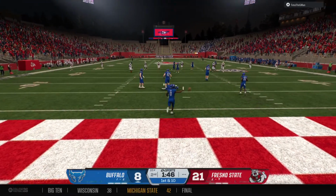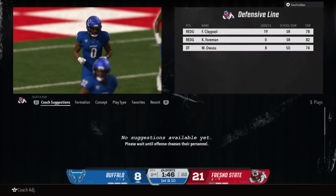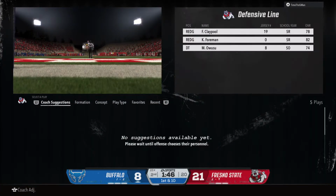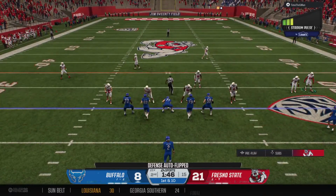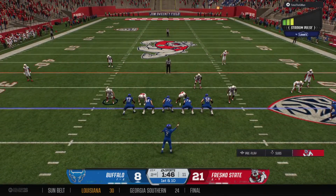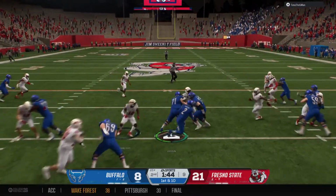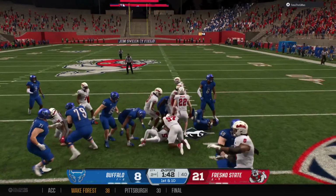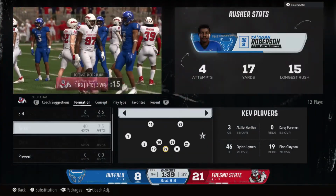And no chance at a return here. They'll start this drive at their own 25. Plenty of time to work, not any time to waste as they take over here in the final 2 minutes of the half. Calls his own number. And I think they'll give him 2 on that one. 2nd and 8 coming up.